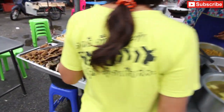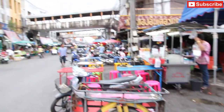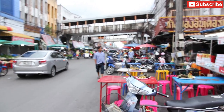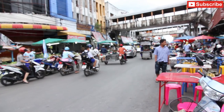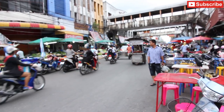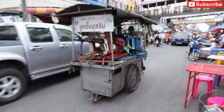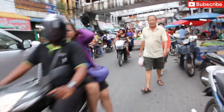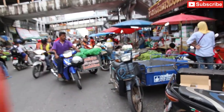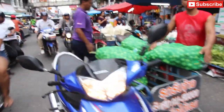This shop's got lots of curries, omelettes. Might expect to pay 30 to 50 baht for a takeaway curry like that, and about 20 baht for an omelette. Someone's restaurant on the move there. More limes being delivered.